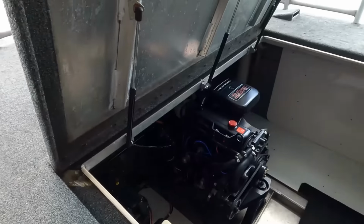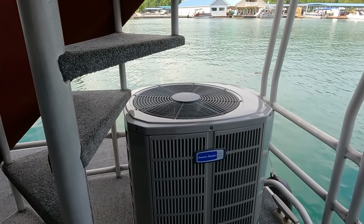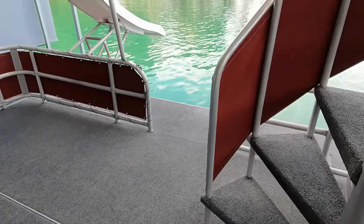Let me step on out of here. We'll go ahead and close this port side hatch as well as the starboard side hatch. You can hear that HVAC running right here. Again, that is that new American Standard unit, 3-ton unit, just purring along.